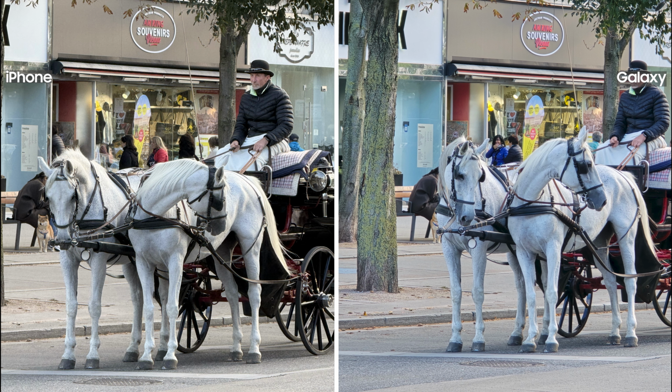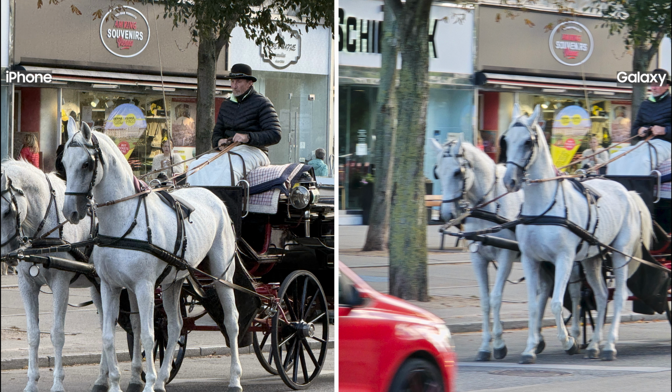One big issue with the Galaxy phones for generations is the shutter lag. Unfortunately for Galaxy, the iPhone 16 Pro Max is even better than before, and now they have a faster lens, which is great news for them.